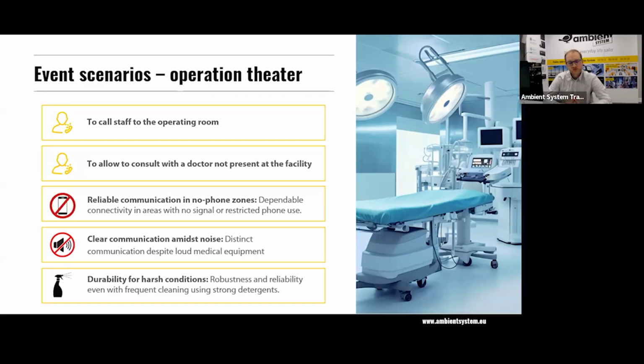But we can also imagine that during some kind of very hard operation procedure, there is a need for additional consultation.